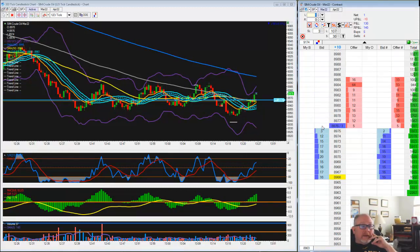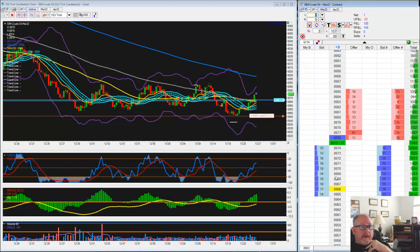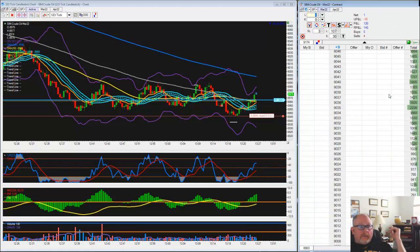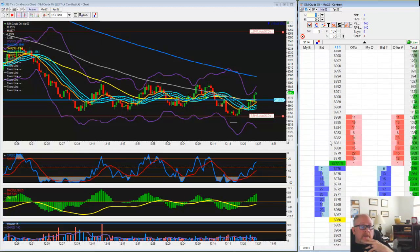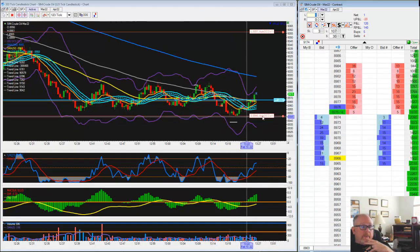Going after the, only want to trade one. Then I wouldn't mind adding another if I have to. Going after the 90 handle. We had 90.58 originally. We'll go back to 90.57 on that trade. Keep a rather tight stop here. Wouldn't mind adding another at the base.